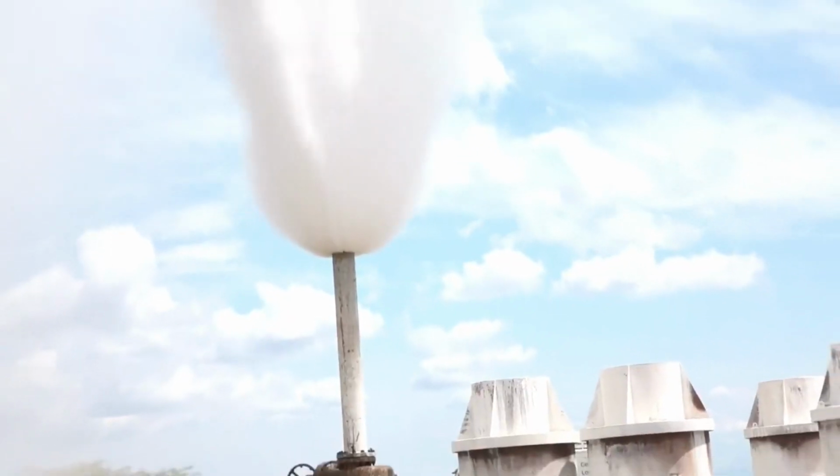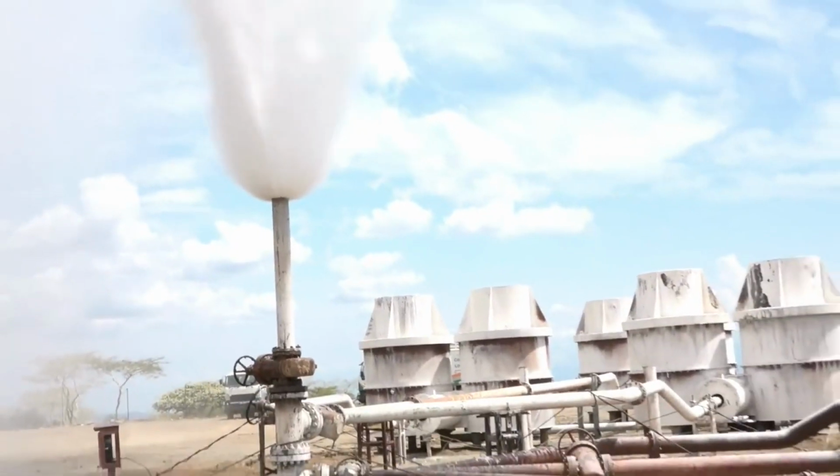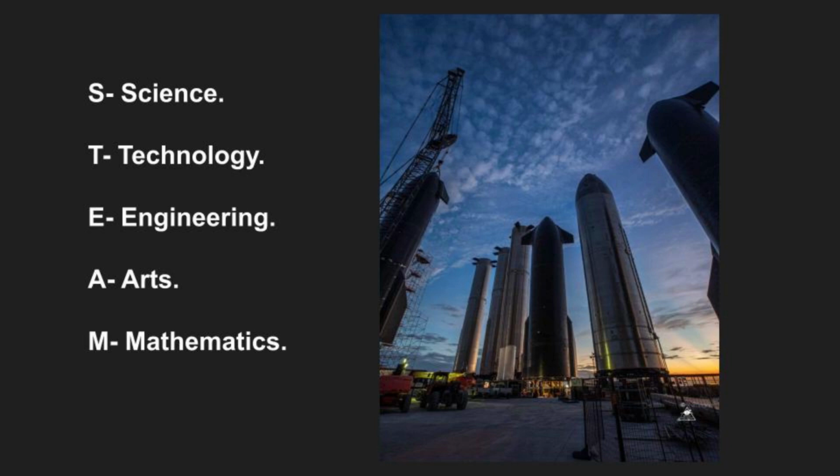Just like high-pressure steam from the Earth's core has played a major role in growing our country, STEAM, that is science, technology, engineering, arts, and mathematics, can take us to the next level and even one day elevate Kenya to being a powerful global economy.